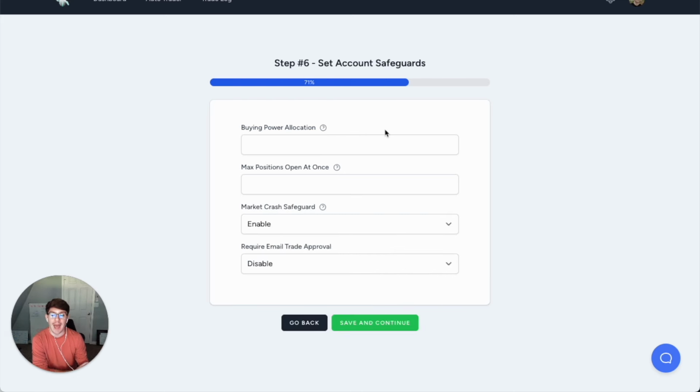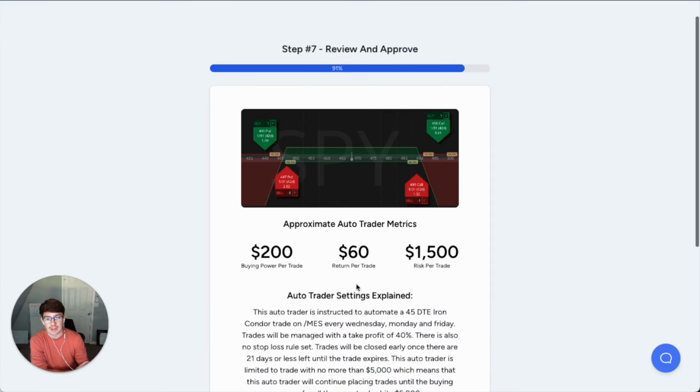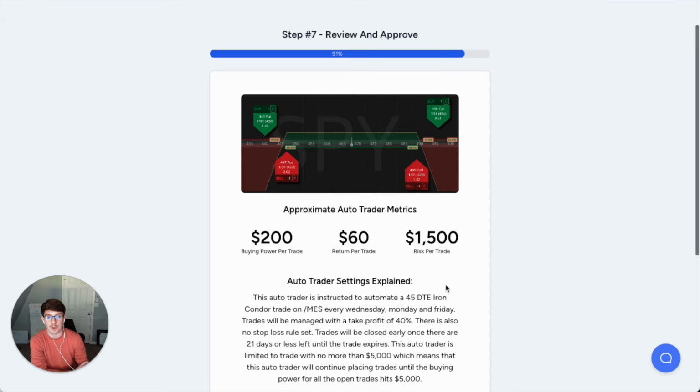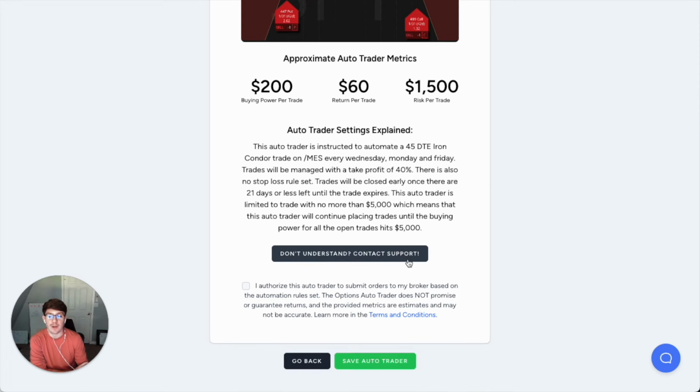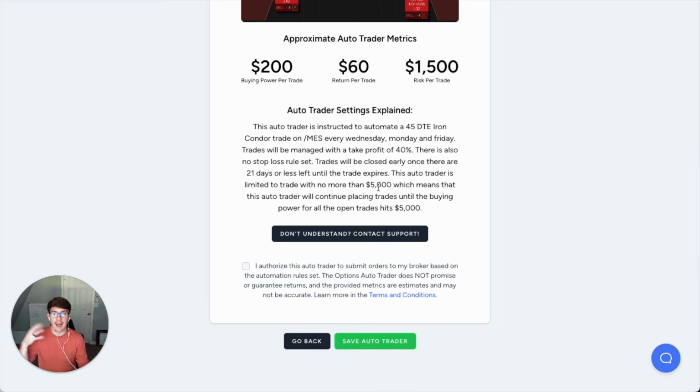Buying power allocation. How much money do I want to put into this trade? Or I should say, how much money do I want to allow the auto trader to trade with? AKA, what amount of money will it cap out at? It'll keep placing trades until what amount? So again, we have a defined risk trade, so it takes a less amount of buying power. So I'd say $5,000 is probably more than enough for this trade. Just like that, you can see here it takes about $200 per trade. I'll make about $60 per trade based on my profit percentage. And here's about my risk per trade based on the width of that trade. So that's kind of what I'm looking at. That's how I set up an iron condor auto trader that will trade for me. And that's exactly how it's structured.